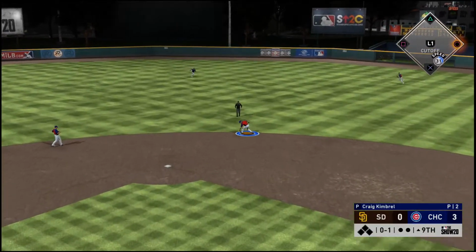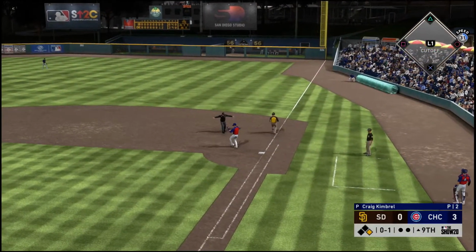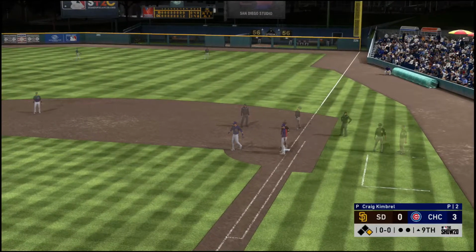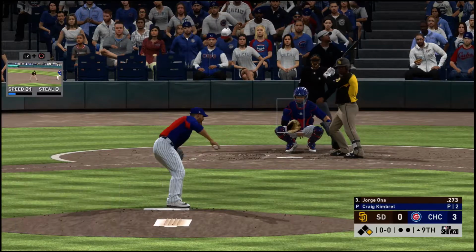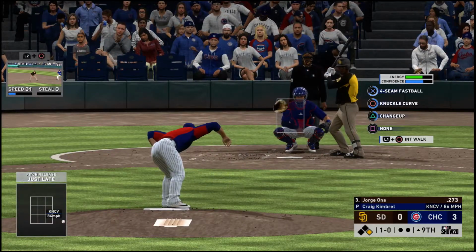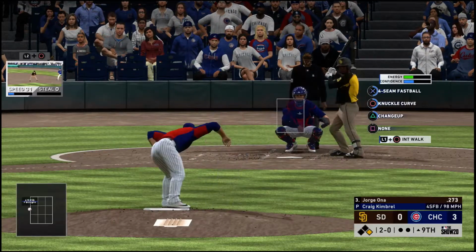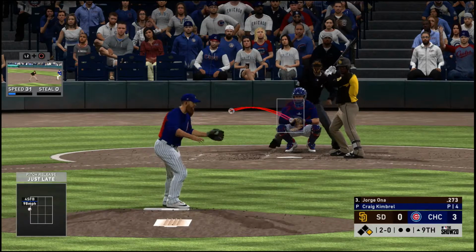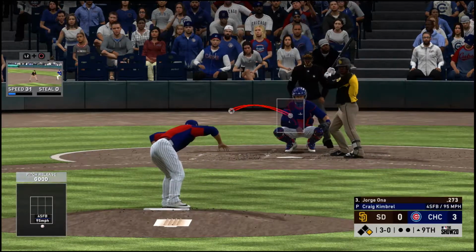Hit out towards second. Scooped up. And they are not going to get him at first. He's aboard easily. At the plate, Jorge Ona, the left fielder. First pitch on its way. 1-0. The 1-0 is looked at off the plate for a ball. And a good eye that time to lay off the fastball.